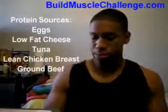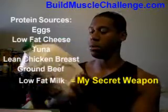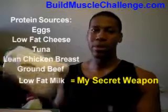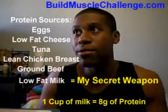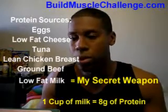So next one is milk. This is my secret weapon, low fat milk, because it has about 8 grams of protein inside. And the thing is, whenever I eat a meal, I always have a glass of milk afterwards.